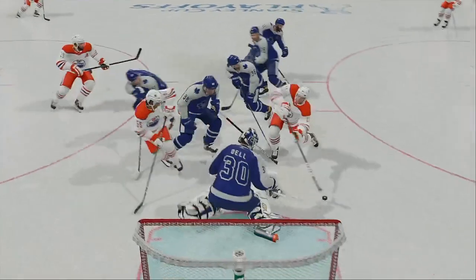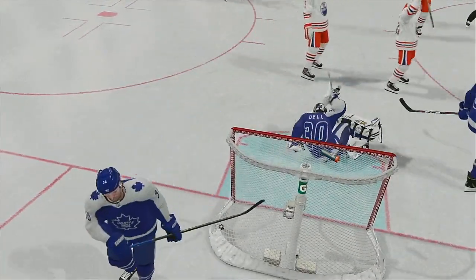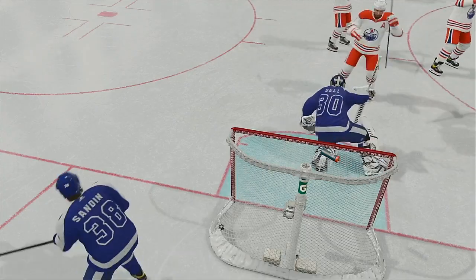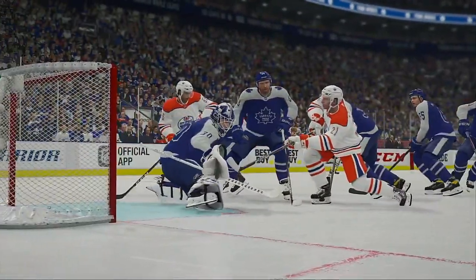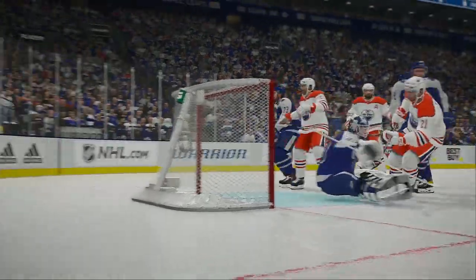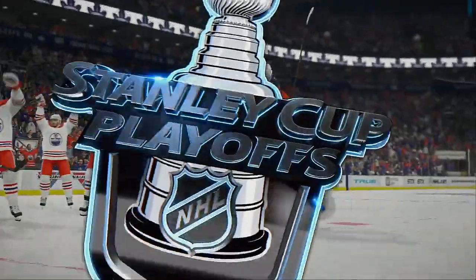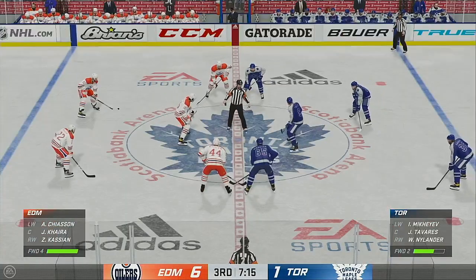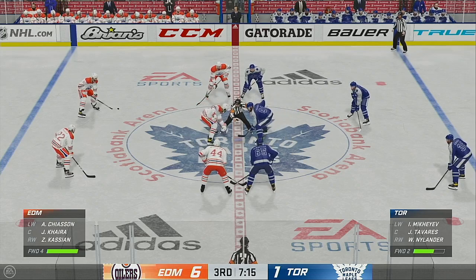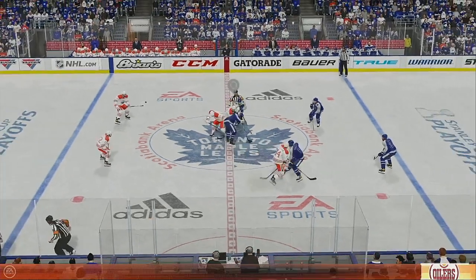The rebound snapped away. What a nice shot. But the goalie's got to do a better job cleaning up that rebound. You can't leave it right there. Edmonton's only continued to extend the lead here in the third. They haven't missed many chances. They've scored at will and now are coasting home.